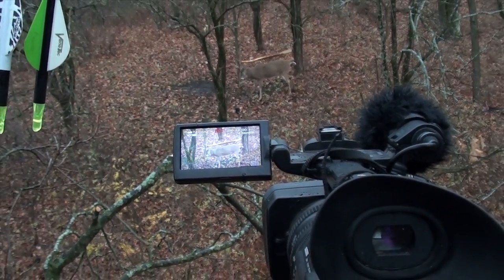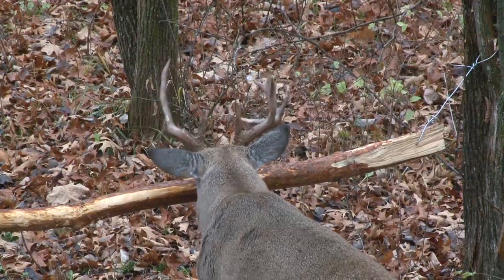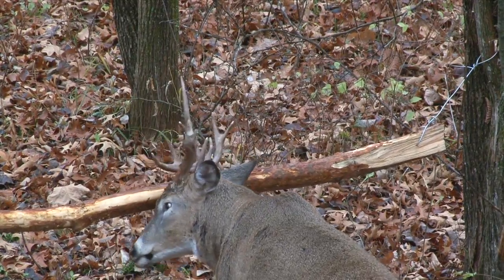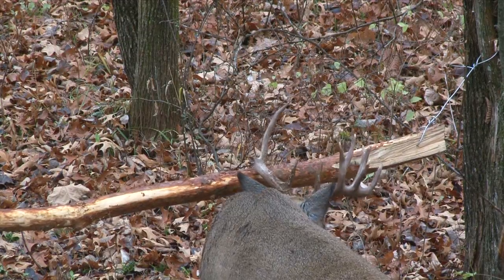Pretty decent little buck come up there and work the horizontal rub just like he was supposed to. Broke off on one side, but a couple of extra points on the other side. Pretty cool looking little buck. Couple of years, that'll be a heck of a buck there, but definitely did what he's supposed to do.